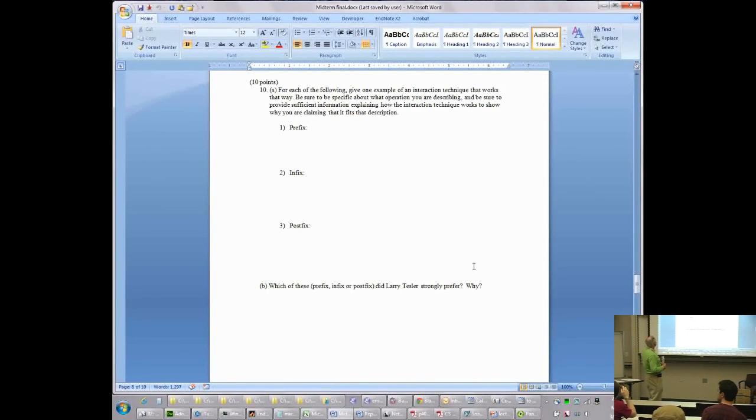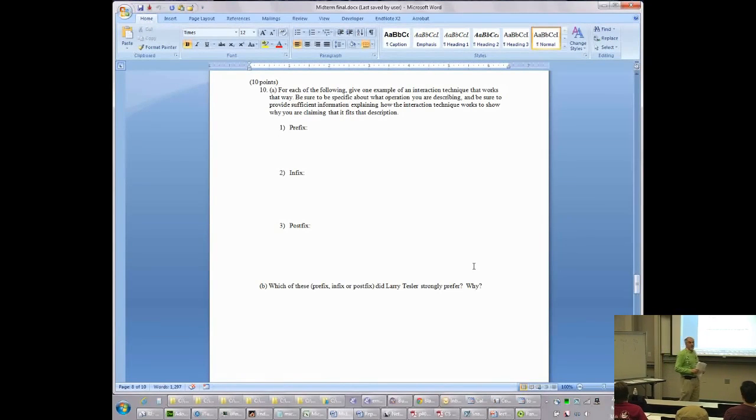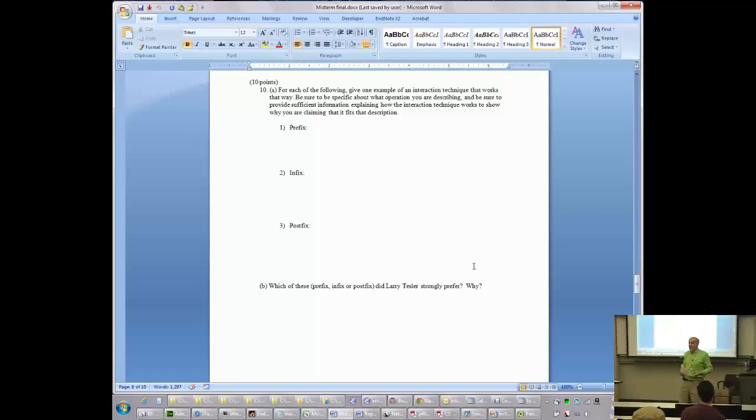The grow and shrink font size buttons. Sure. Yeah, so those are singleton operations. So it says this font bigger. There's no extra parameter, so it's a postfix operation.